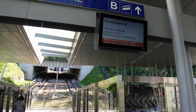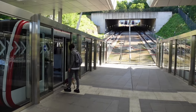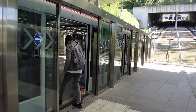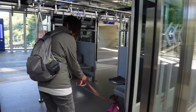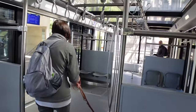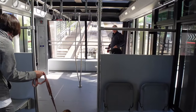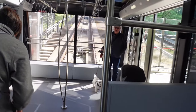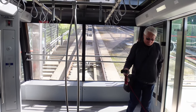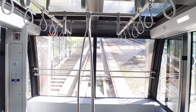Well, we've found a funicular railway now. We don't really know where it's going. We're going to give it a try. It's all a little bit of a mystery. But these go every 5 minutes. So, it's a real adventure. We've no idea where this takes us. It might take us up to another link.